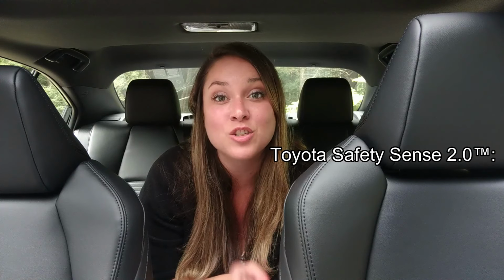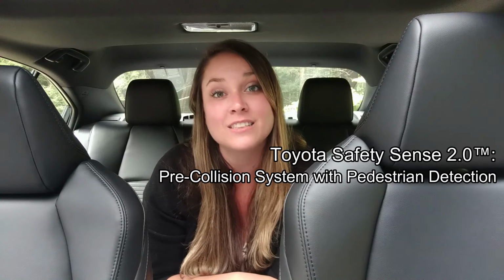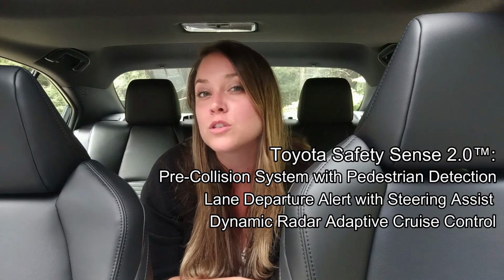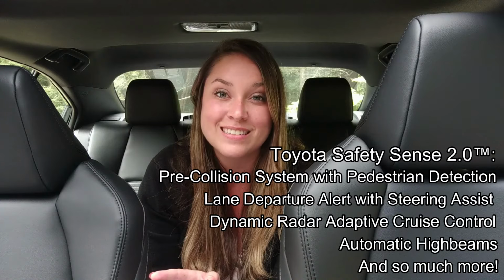The 2020 Toyota Corolla XSE has Toyota Safety Sense 2.0, which gives you some great safety tech, like pre-collision system with pedestrian detection. We have lane departure alert with steering assist. You get dynamic radar adaptive cruise control, automatic high beams, among many other features.